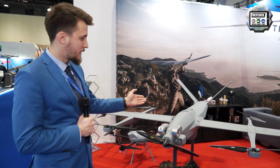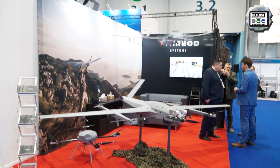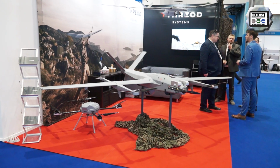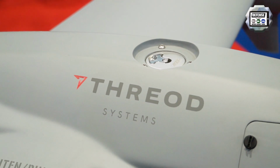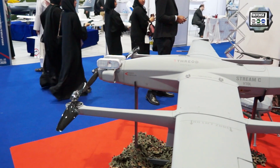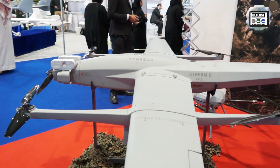And that's what we have done with the bigger one as well. It has the fuel engine or gasoline engine, and also has the VTOL capability. Currently we're seeing a flight time of around 6 hours, but we're ramping it up to 10 hours because again that's what the market drives now.